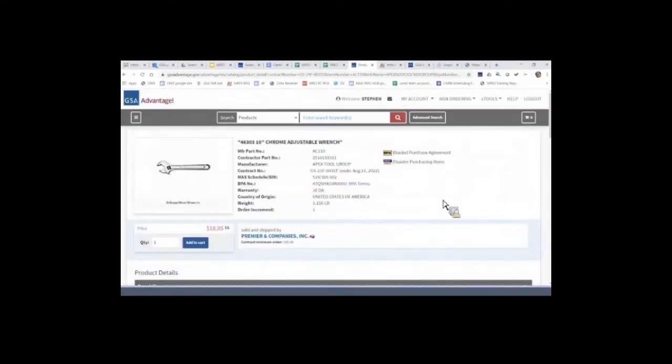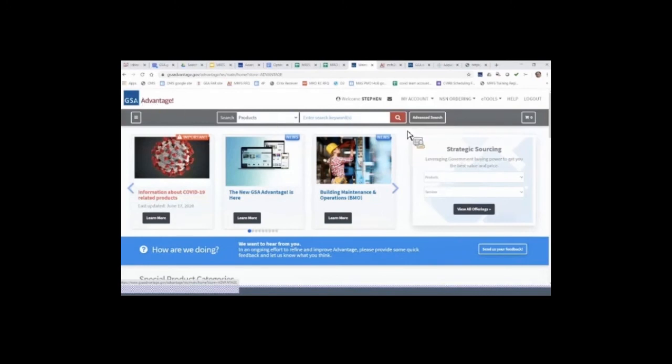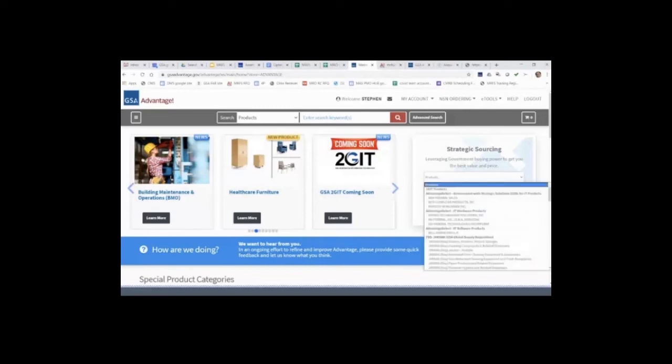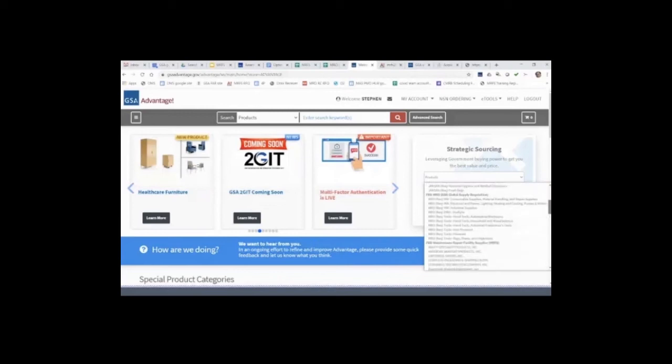So that is a really quick rundown of how to search for and find items on GSA Advantage. I will go back to the home page and show you one other thing. If I just click this little blue GSA logo, it'll take me back to the home page. And then there's this little box on the right that says strategic sourcing, products or services. We don't have any services. We are only products on MRFS. And then you'll see us listed down here if you scroll just a bit right here.